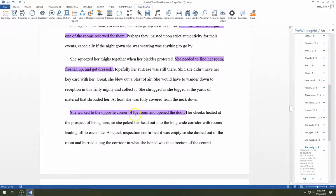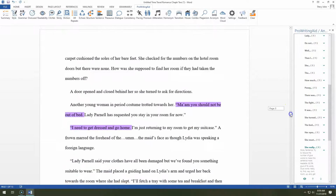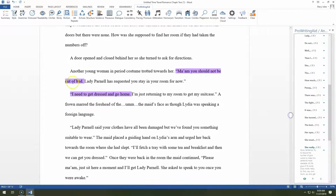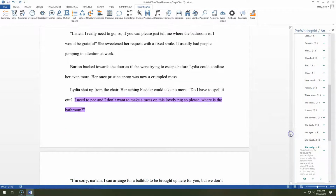She walked to the opposite corner of the room and opened the door. "Of the room" is redundant. So we could just say she walked to the opposite corner and opened the door. So those are the kind of little tweaks we're making with these sticky sentences, just tightening them up. This one is highlighted, I guess, because it has a preposition in it, conjunction, but there's nothing wrong with that. So again, just because it's highlighted doesn't mean you need to change anything. But just reread it and make sure, especially the longer sentences.